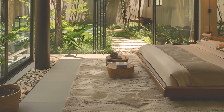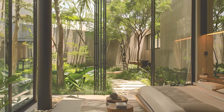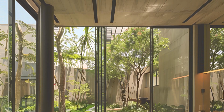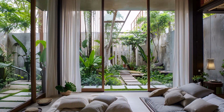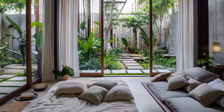Every detail here is designed to promote peace and rejuvenation. A woven pendant lamp casts a warm glow, its natural fibers echoing the textures found throughout the space. On the bedside table, a single white orchid in a simple clay pot adds a touch of understated elegance.